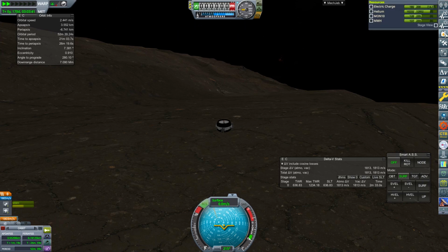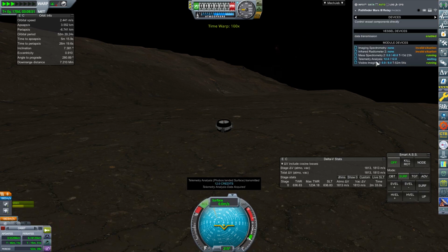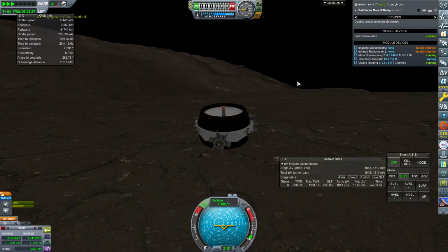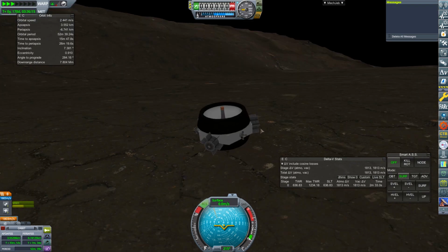How are we doing for electricity is important, I suppose. Oh, we're gaining electricity. Okay, so we're doing okay. What have we got running? Because we can't run that, you can't do it landed. That's interesting, isn't it? So what we will do is we'll gather all the science from this. I've got our mission completed. There we go. So that is a nice chunk of the science. Well, maybe not seven science, but we get a big chunk of funds, and that's a big bonus for us.